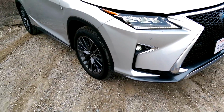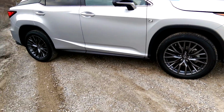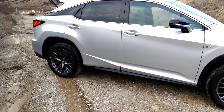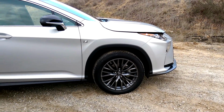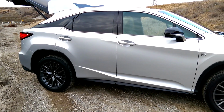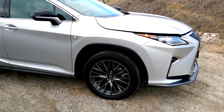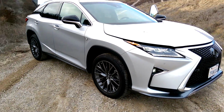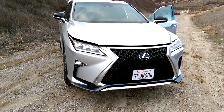Now this particular model has 20-inch wheels, which is on the F Sport package. Base models come with 18s. They give you a little bit more rubber to offset it, so keep in mind that will actually ride a little bit softer over bumps because you have a lot more rubber to absorb it. Whereas the 20s will give you a little bit better steering feel, which kind of plays into the whole F Sport philosophy of having a stiffer suspension, something more dynamic and engaging to drive.